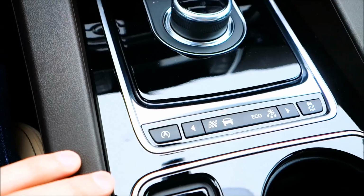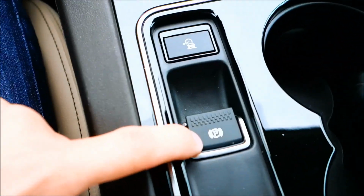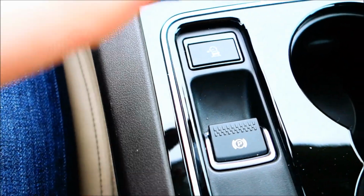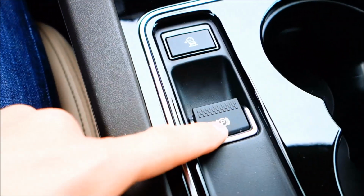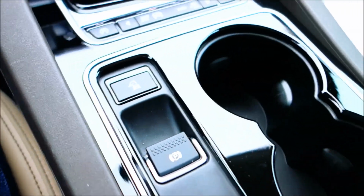Those are basically simple buttons right there. Also, you have your cruise control here. And now a lot of cars are taking your emergency parking brake that used to be kind of down below in the foot area right down here on the left. They're now kind of putting all of them here. I don't know why, but that's no problem. It doesn't bother me. It looks pretty nice.